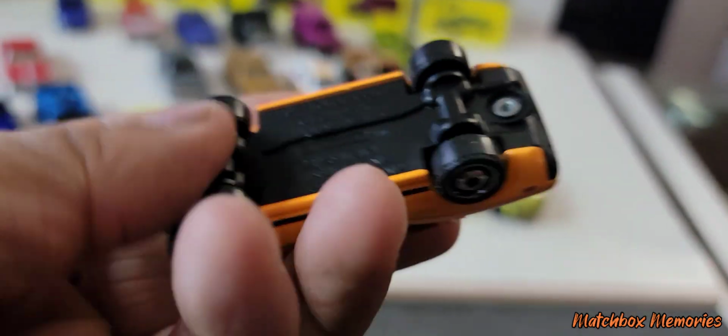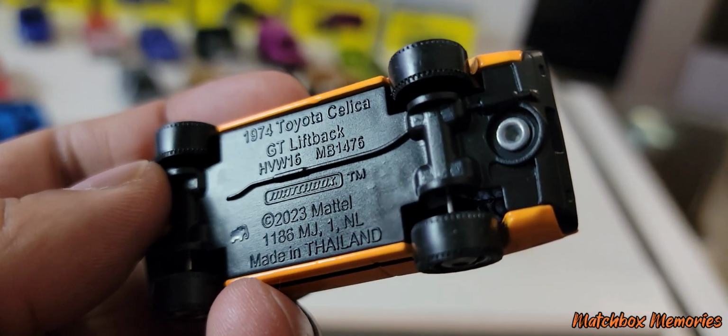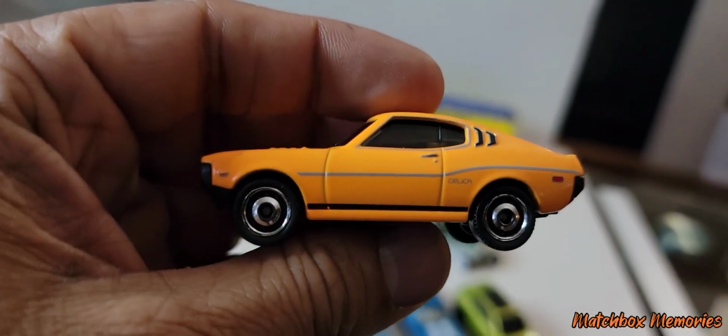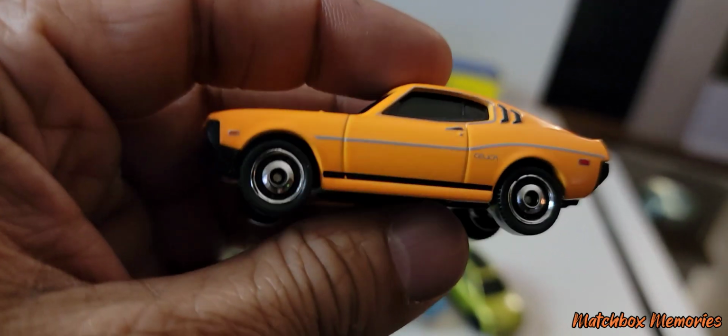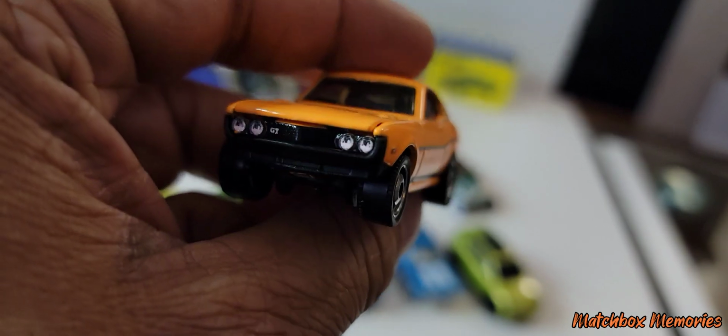All right, another new vehicle. I think this is a new casting as well. The 1974 Toyota Celica GT liftback. I wasn't thrilled with the color on this particular vehicle. I found out recently that this has a wheel variation. There are 2 of these. I haven't found the other version of it as yet.